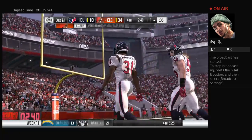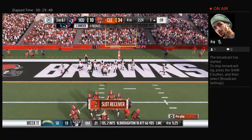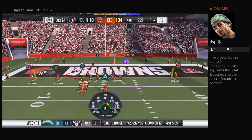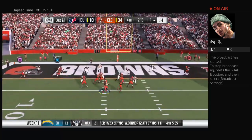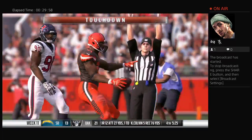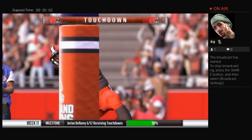So many things have to come together just right for a screen pass to break for big yardage. The blocking, the timing of the pass to the runner, everything has to fit together just right. But on that play, the defense was able to disrupt things and hold it to a short gain. And give them another 6. It's caught for a touchdown, and the blowout continues.